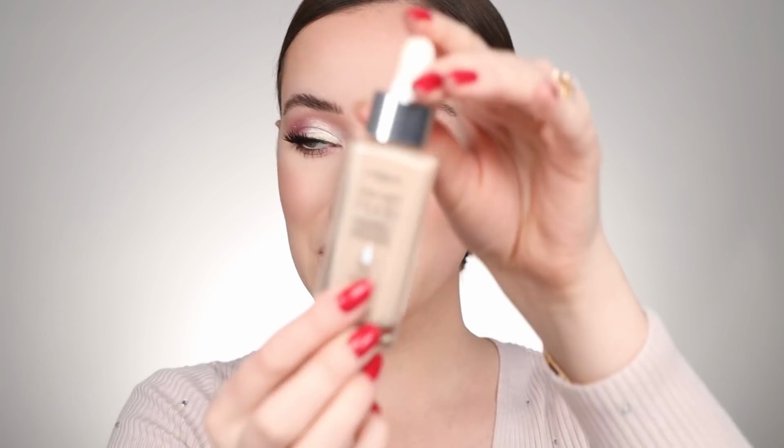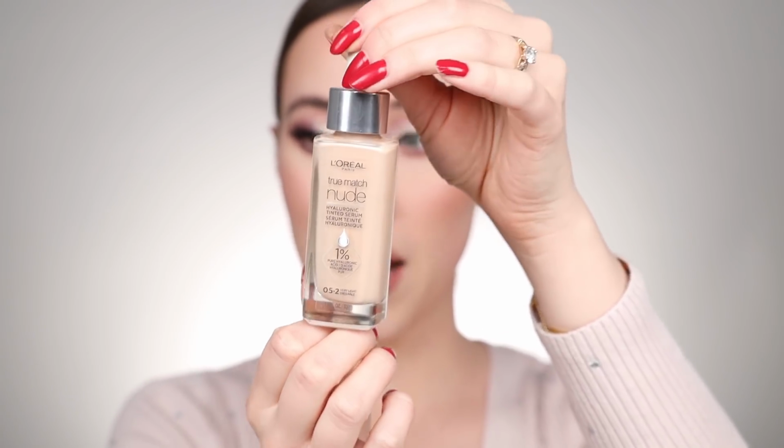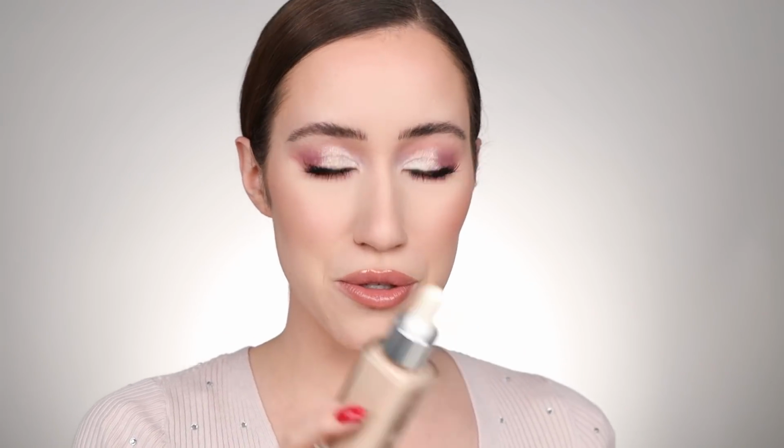The first one being, and I'm sure this is going to be in a lot of people's favorites videos if they're filming end of year favorites, but it's the L'Oreal True Match Nude Hyaluronic Tinted Serum. I wear the shade 0.5 to 2. I love this. I mixed this in with another foundation that I'm going to be talking about in my high-end video, and I loved how it looked mixed into that foundation on top of this product.